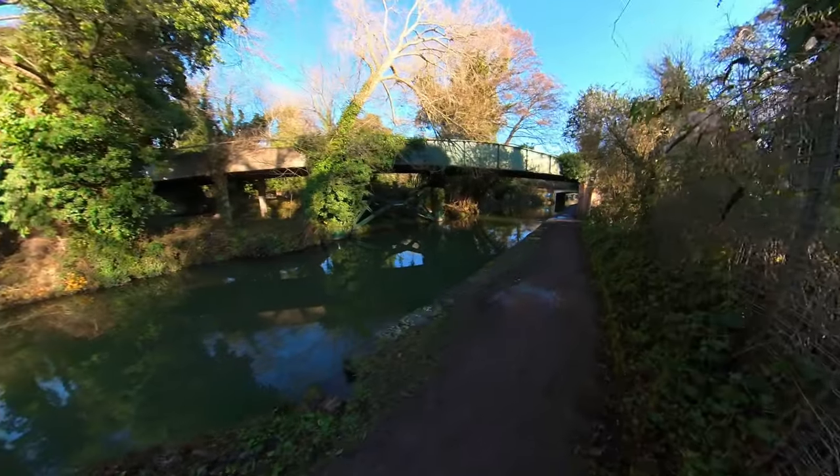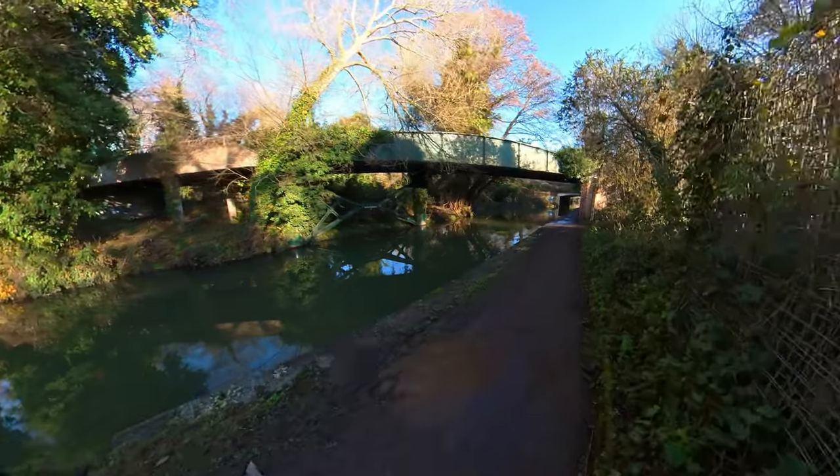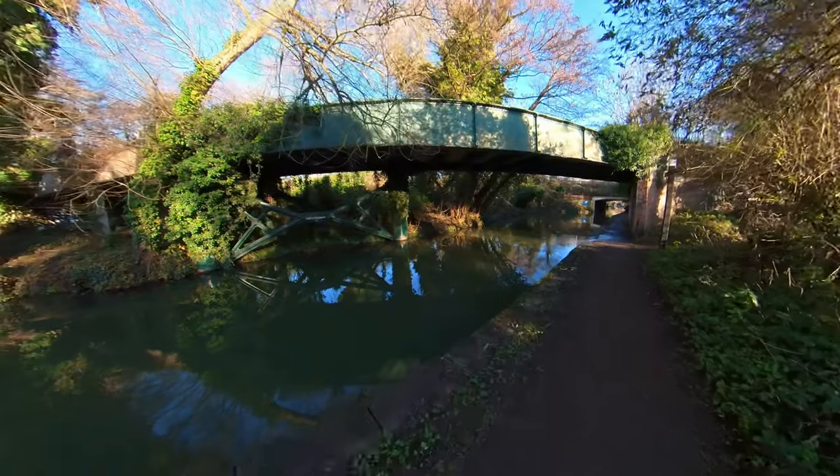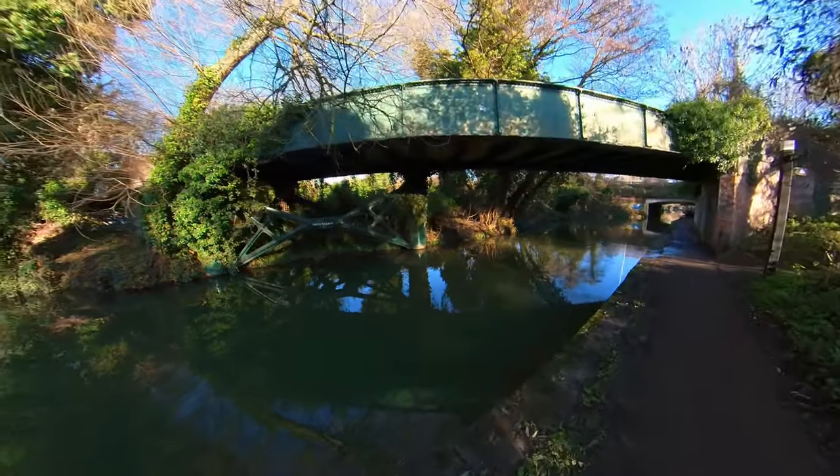So just getting to the end of this video, we're just at Skew Railway Bridge. Named for obvious reasons, it skews across the railway at an angle. It's got quite odd supports to it.